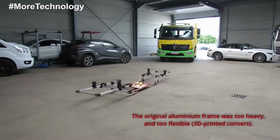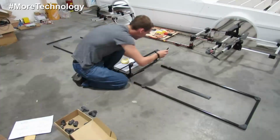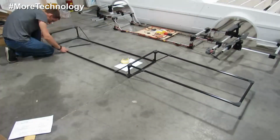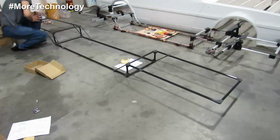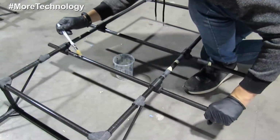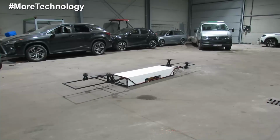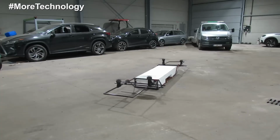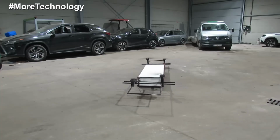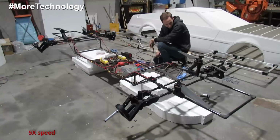The car began as an aluminum frame with 3D connectors, but it was too heavy and flexible to fly safely. The solution came with an ultralight and rigid carbon frame weighing about 2 kilograms, which allowed the foam body, at 13,890 kilograms, to finally lift off the ground. This contrast between the white foam and the carbon structure not only brought back 80s nostalgia, but also proved that practical engineering can beat CGI.